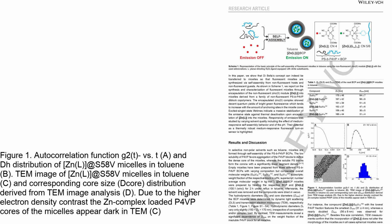The micelles with lower weight fractions of P4VP had smaller core diameters, while those with higher weight fractions had larger core diameters. The authors also noted that the incorporation of Zn-L did not alter the morphology of the micelles, as all micelles remain spherical. The authors concluded that the composition of the PS-b-P4VP BCPs significantly affected the core diameter of the micelles, while the hydrodynamic diameter remained relatively constant.